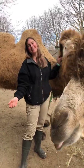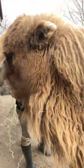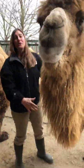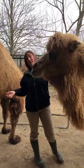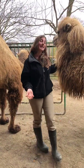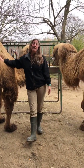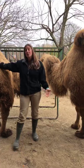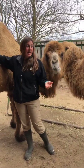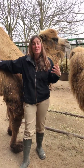What animal are they most related to? So these guys are actually in the camelid family. The other members that fall into this family are llamas and alpacas. But these guys are the only ones that have humps. There are also dromedary camels as well. Dromedary camels are found in northern Africa and the Middle East. Those are the ones that people are most used to seeing.